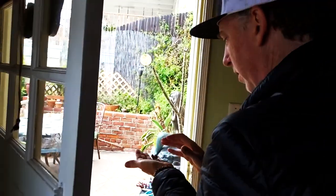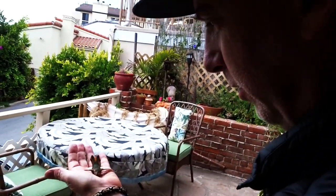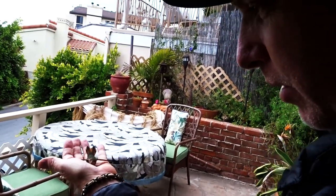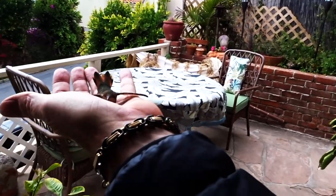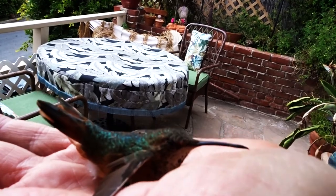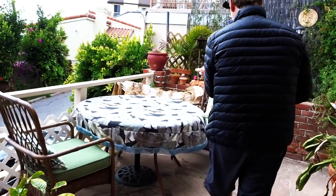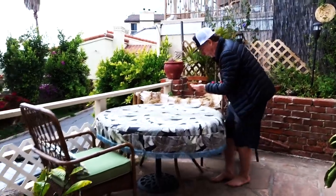Yeah. He's so pretty though. Look at that color. Yes, you're so cute. Look, you can see his eyeballs blinking. Can you get up really close? Yeah, he's cute. All right, I'm going to sit down with you here. That was really cool. He just took off right out of my hand. That was awesome.